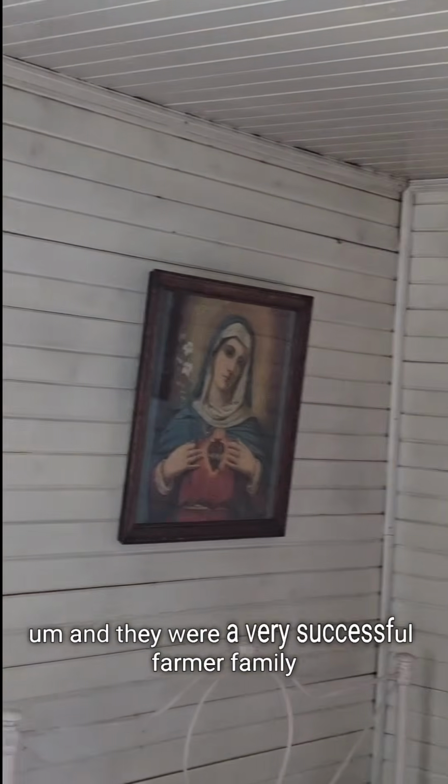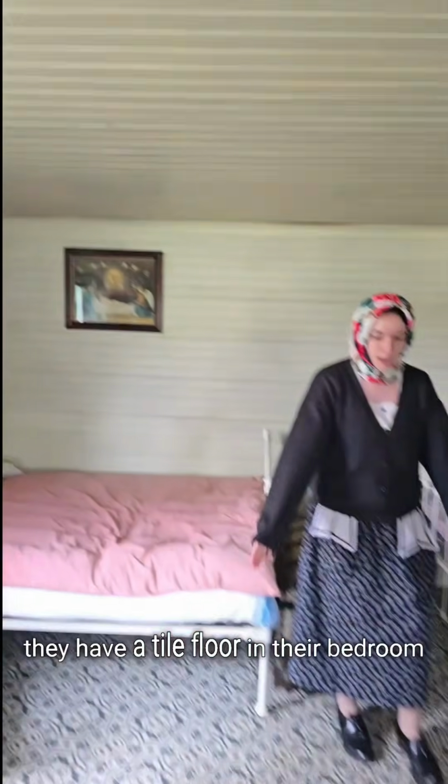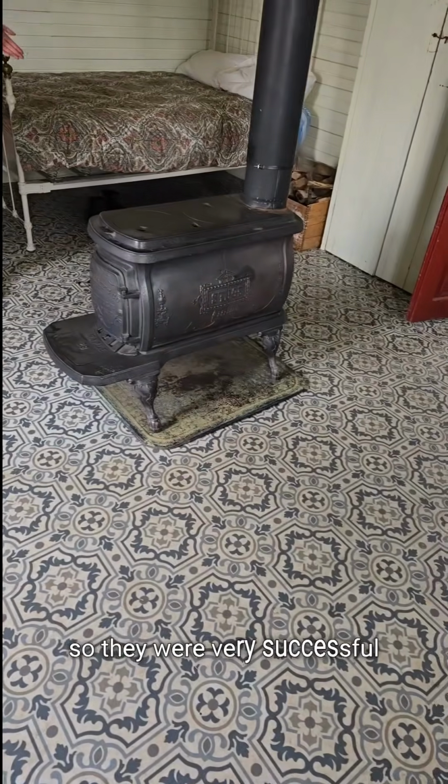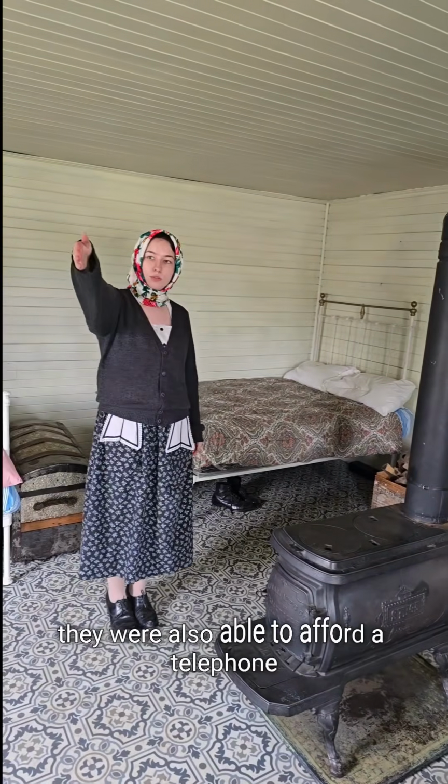And they were a very successful farmer family, which is why, if you guys can see, they have a tile floor in their bedroom, which was at that time very expensive. So they were very successful. They were able to afford to have tile flooring in their bedroom. They were also able to afford a telephone. So they had one of those telephones there.